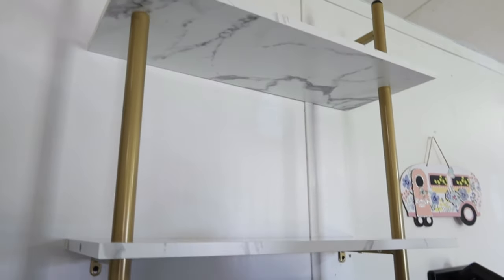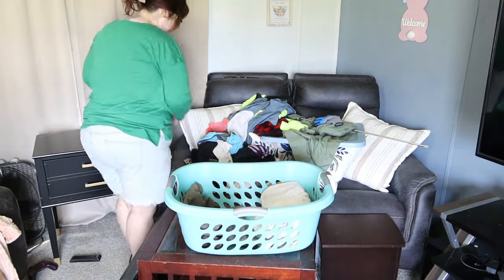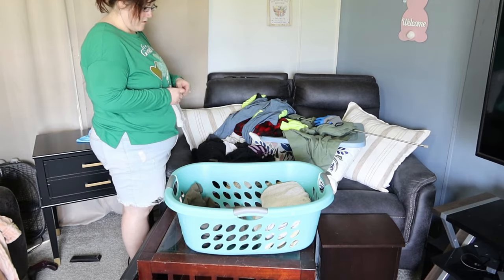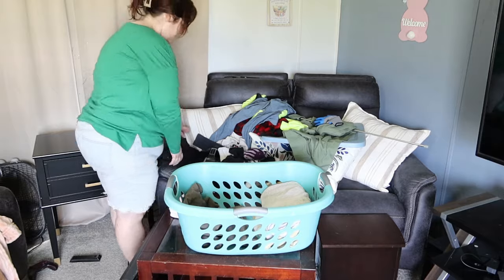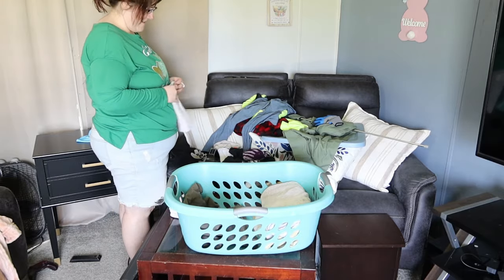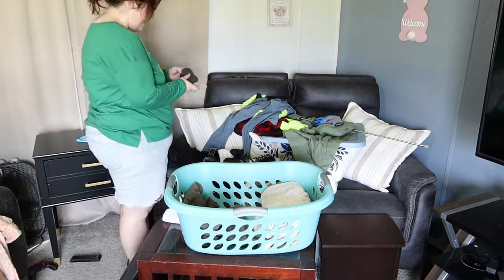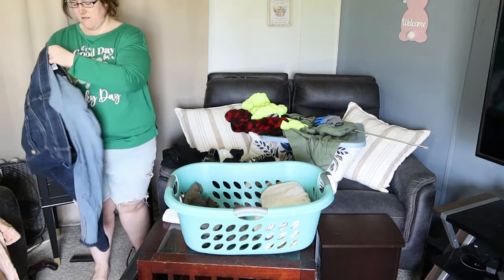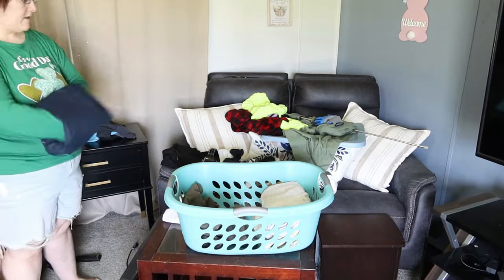So I could not find this, but I know it's from Amazon. If y'all are looking, it is a gold, white marble, two-tiered shelf, and it has the rod at the bottom too, with hooks. So if you're looking for something like that, that's what I would type in, and I'm sure you'll be able to find it.